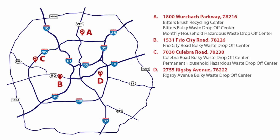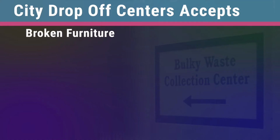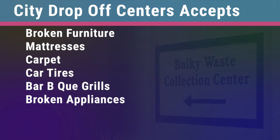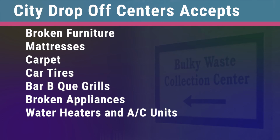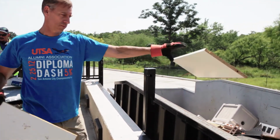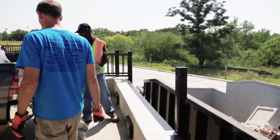There are 4 bulky drop-off centers in different parts of our beautiful city. So, what can you bring here? We'll take broken furniture, mattresses, carpet, car tires, barbecue grills, broken appliances, and even water heaters and AC units. But there is something we would like you to do before you bring the items to us. You could definitely donate them if you want. Look at the Goodwill. But whatever is broken or damaged, feel free to bring it over here.